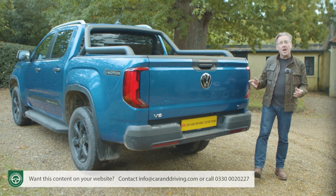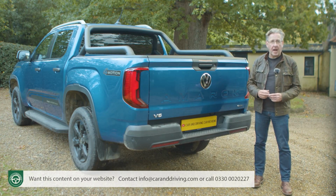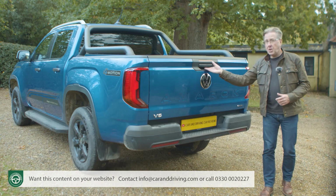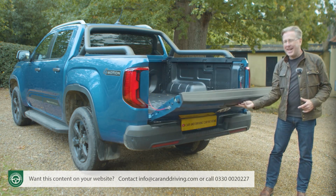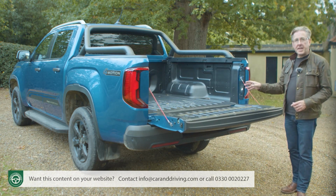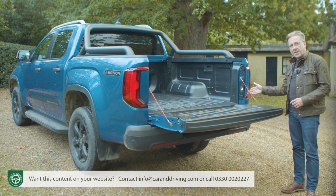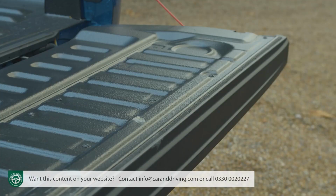Let's take a look at the cargo area. Now, as with all modern pickups, the bulky rear bumper, which incorporates a step, stops the tailgate from lowering completely. The folded tailgate, with its Ford branded hinges, folds with these red wire stays, and when it's flat, reveals a handy moulded ruler.